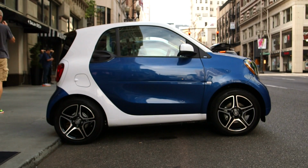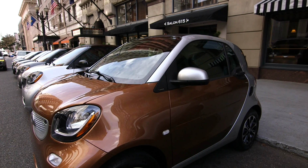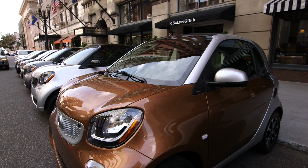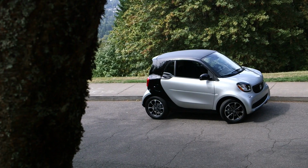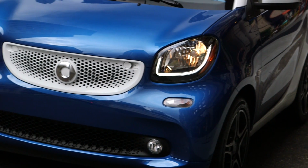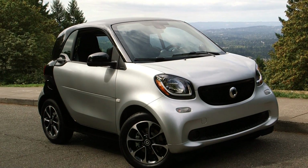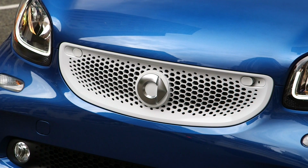There is still no mistaking that this is a Smart car. It still has its little quirky look, but just not quite as quirky now. But they've added a lot of nice styling cues. Certain models can be had with LED rope style daytime running lights. The panels are all removable and you can change different colors of panels. The front grille comes in 3 different colors.